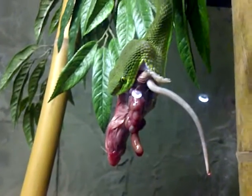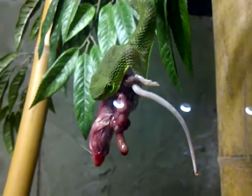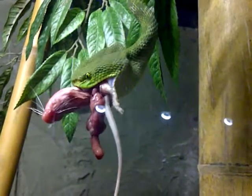Oh my god! Look at the size of that guy's neck! His skin was... Yeah, it got a lot bigger, huh? Look. Yeah. Good.